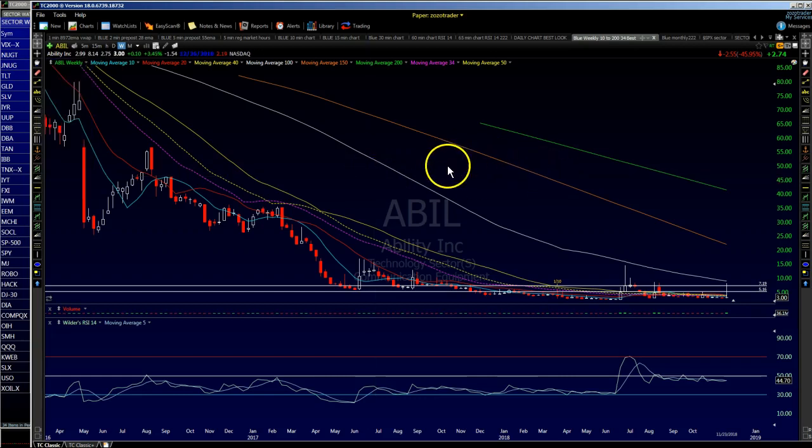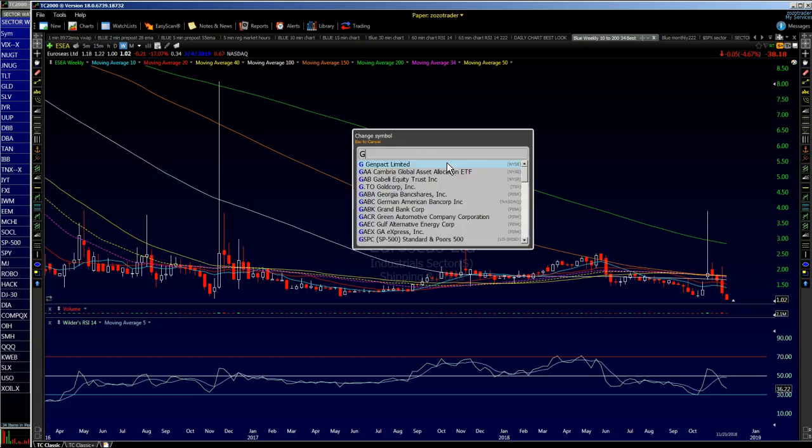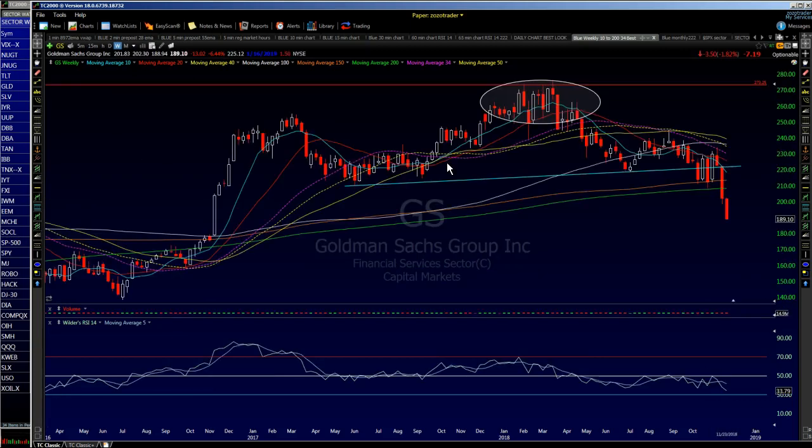They came out, they're going to be doing an offering, which means dilution to the shares outstanding. So ABIL dropped 46%. ESEA, they had earnings come out. Stock dropped 38% for the week. Goldman Sachs continues to move down. Here's that head and shoulders pattern, and we broke this neckline. Stock dropped 7% for the week on Goldman Sachs.